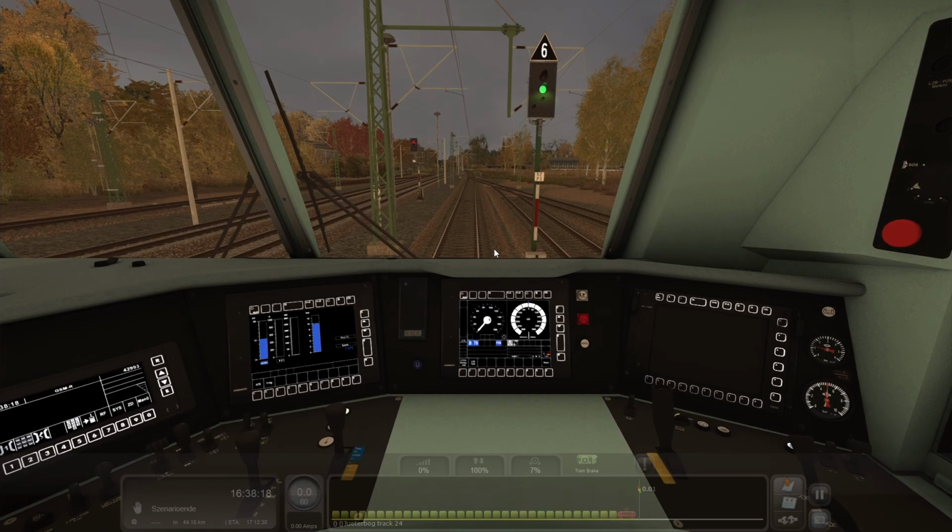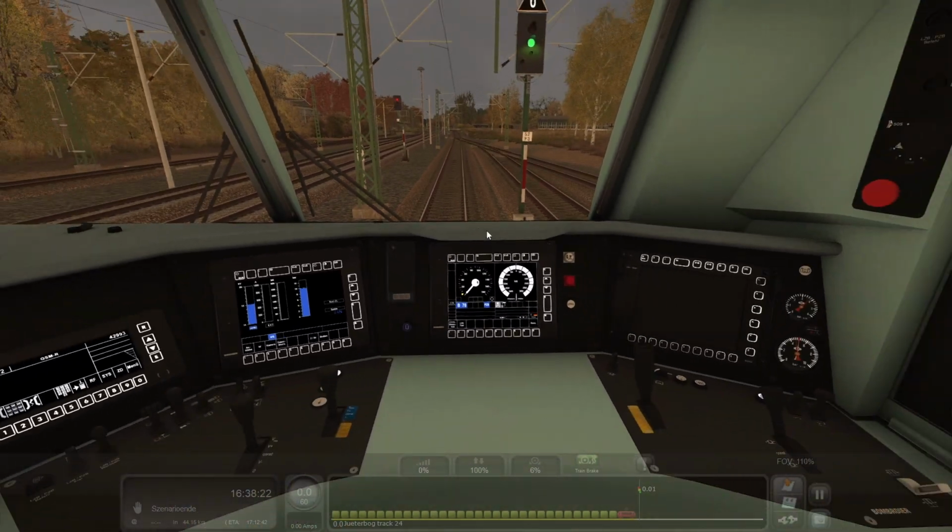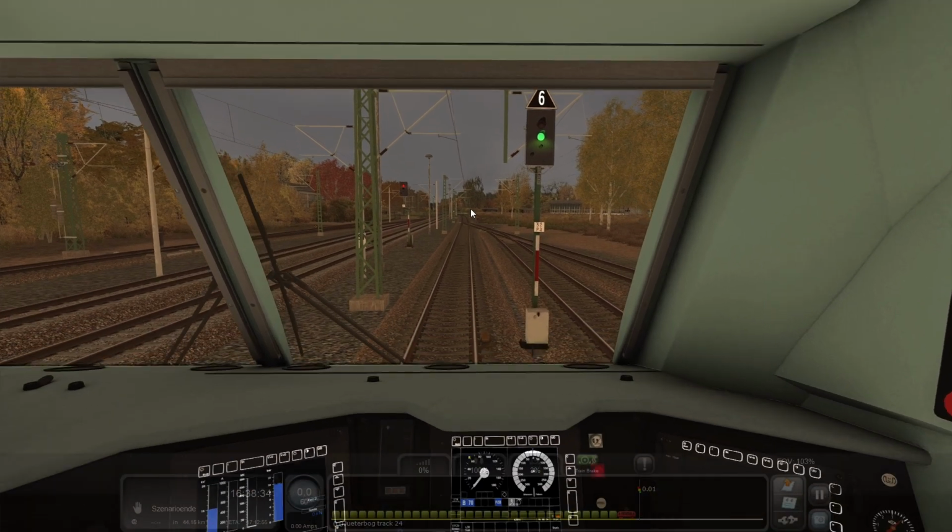We've got road. Mark our reverser at the forward. Another thing I want to do is turn our AFB on. Now, to work this, you hold down Q, and it increases stepwise, and then you move it back to constant with C.